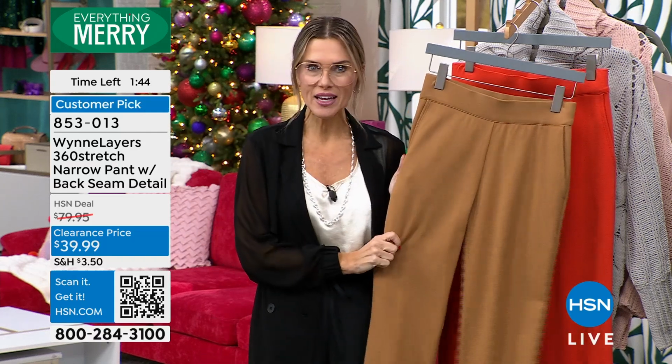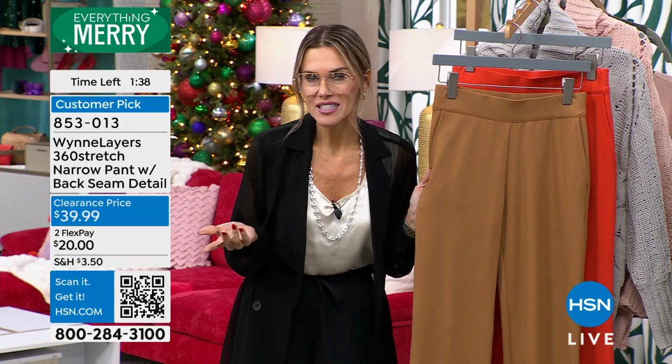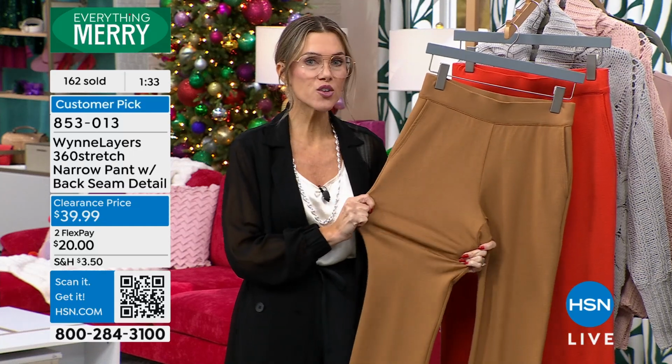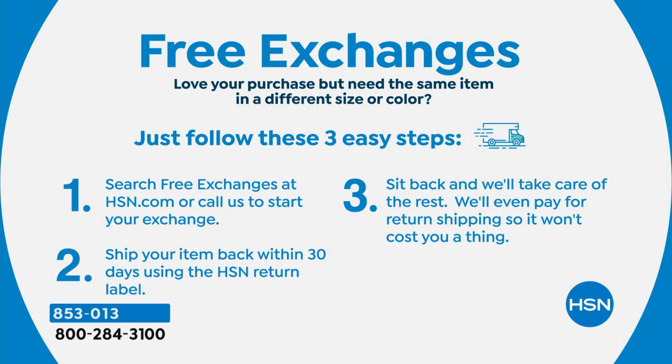We know you still want to get it home, you want to try it on, you want to see yourself in your mirror with your shoes and your tops, and then you get to make the decision. If for some reason these don't fit, they don't launder well, they're not the right color, they're not the right size, you can actually exchange them before the end of January. And we'll do that for you for free. So free exchanges, you could change color, you could change size, you could even change the inseam.